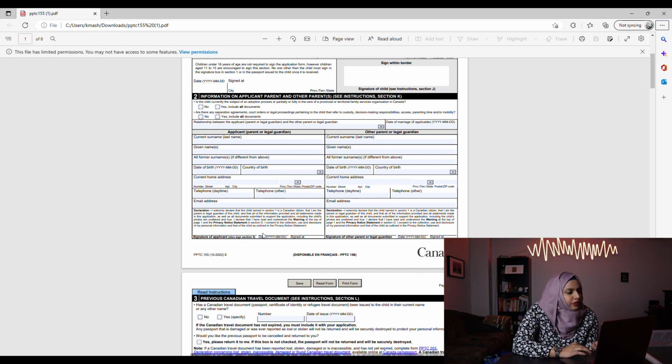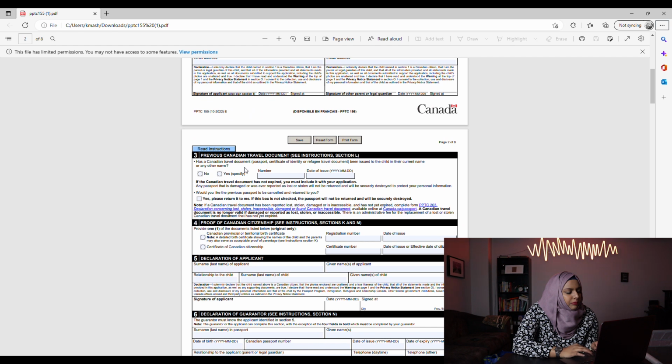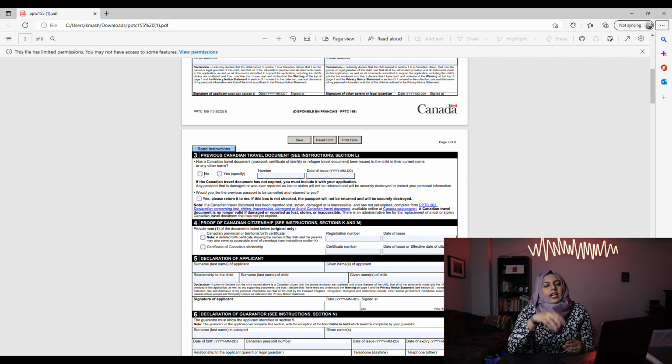And now number 3 is, do they have any previous travel document? Of course, if it's your child's first Canadian passport, then they don't have any documents. And if you are renewing your child's passport, just know this: in Canada you can't really renew a child's passport, so you do have to opt for a new passport every time until they reach 16.